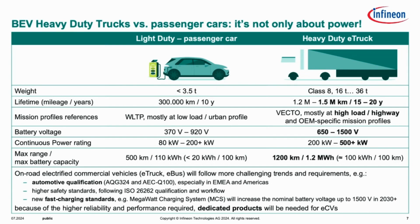So to say that in this on-road commercial vehicle market, we also see some new trends and new requirements coming from the OEMs. Starting with the automotive qualification that is required by European and American OEMs. We also see that there will be a need for higher safety standards in the future and for new fast charging standards, such as the megawatt charging system, in order to reduce the downtime of the commercial vehicle.